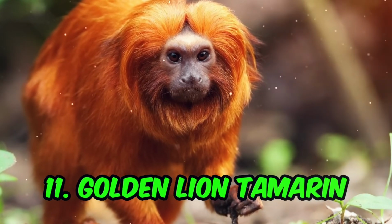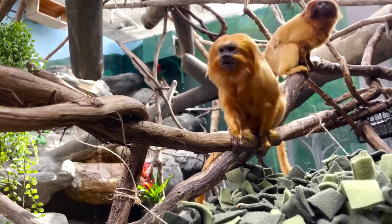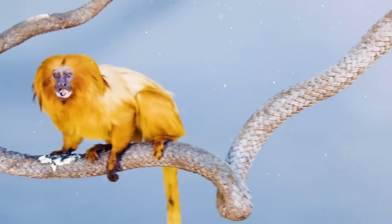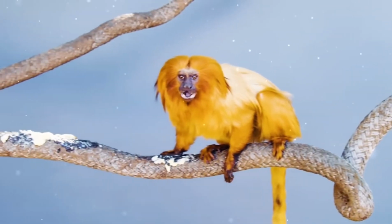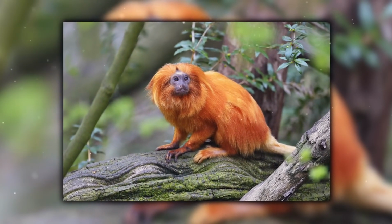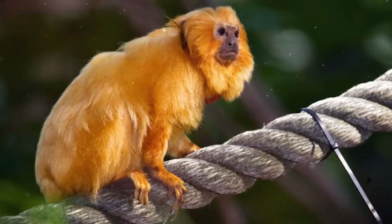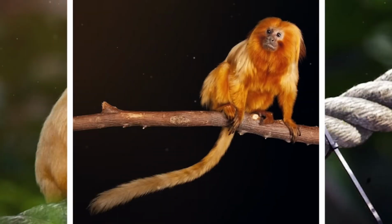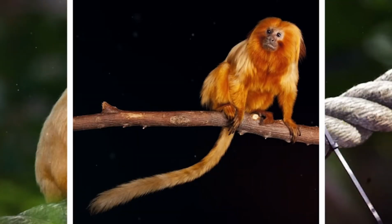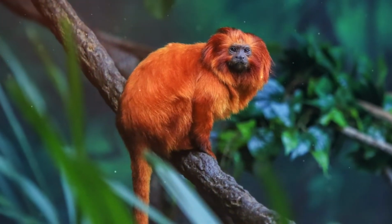11. Golden Lion Tamarin. Let's meet a flashy little celebrity known as the Golden Lion Tamarin. This monkey looks like it's always ready for the red carpet, with a stunning mane of golden fur that would make even the fanciest lion jealous. The Golden Lion Tamarin is quite petite, measuring around 10 inches in body length, but with a tail that's nearly double that. It weighs about as much as a newborn human baby, around 1.5 to 2 pounds.